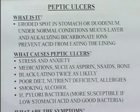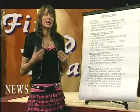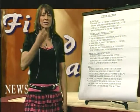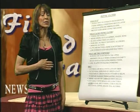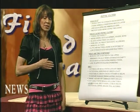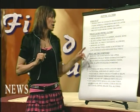Medications such as aspirins, NSAIDs, Celebrex, Boniva, those types of alleged bone building drugs can contribute to that because they cause a lot of stomach acid secretion and upset. I mean, literally, I have customers that cannot take the medication because of all the stomach upset, even though it's a once a week or a once a month type of drug. It causes them a lot of problems.